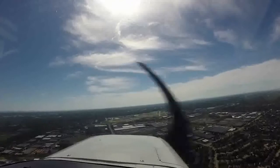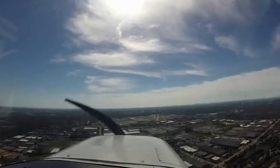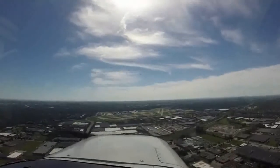3133, Executive Tower, good afternoon. 050 at 10, gust 16, report the cancellation, left traffic 34. Cancel now and make left traffic 34. Taking my turn. 133, squawk VFR, continue.